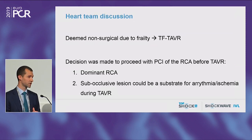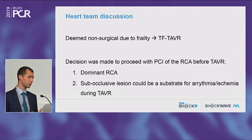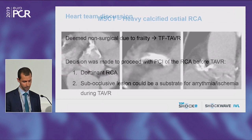After heart team discussion, she was deemed a non-surgical case and better for transfemoral TAVR, mostly due to her frailty and also her intermediate risk score. Decision was made to proceed first with the PCI, given the fact that the right coronary artery was dominant, but also that was a severely occluded lesion that could be a substrate for arrhythmia, but also ischemia during the TAVR, either from rapid pacing or low flow.